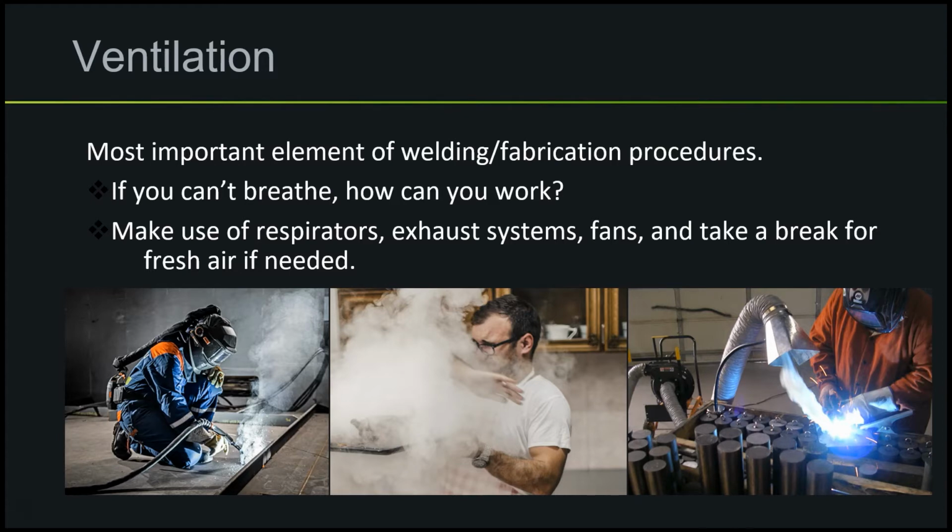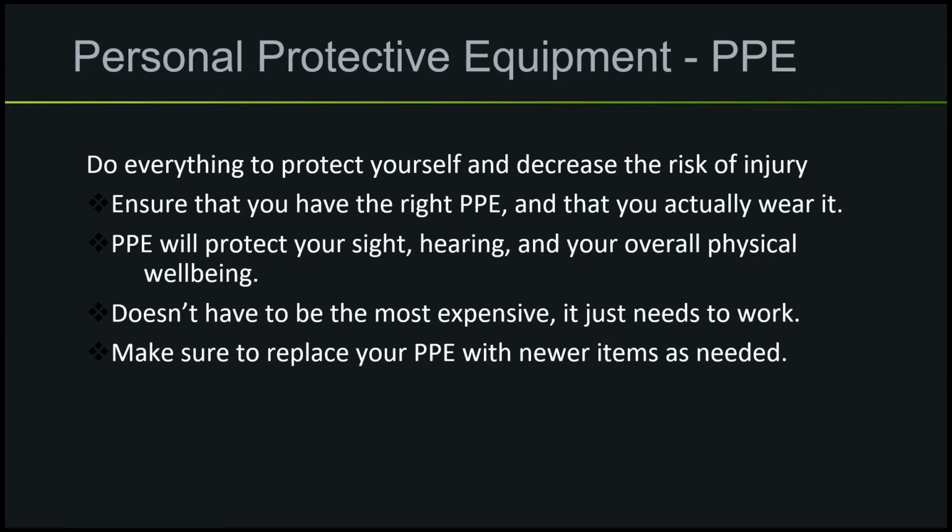All right, next up. Let's talk about personal protective equipment, otherwise known as PPE. Well, we want to do the best that we can to minimize the risk of injury to ourselves. And in order to do that, we need to make sure that we have the right PPE and we actually need to utilize it. It's one thing to say you have it and not use it, and it's another to say you have it and actually use it on the job.